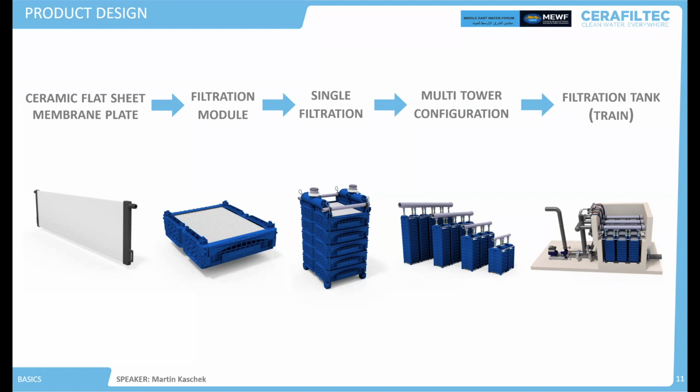We put two end caps on both sides. The flat sheet membrane has hollow channels in this flat ceramic piece, and the whole unit is inside the water. The water runs from one side to the other. I will show later how it works. With 34 of these pieces, you can make a technical unit. This is the smallest unit we are selling. It's one filtration module. The total filtration area is 6 square meters, which is the outer area of the total 34 ceramic plates.